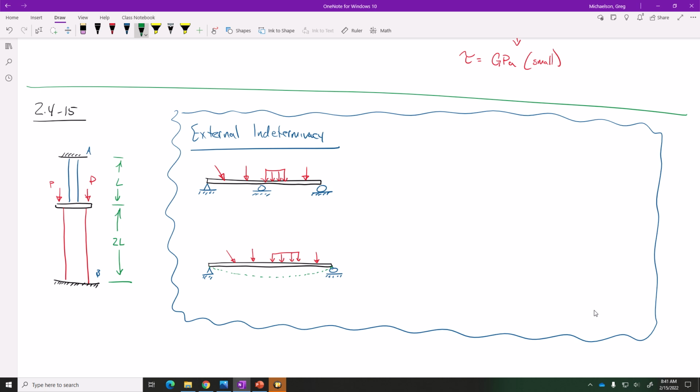Right here, where that roller is, we're going to get a deflection. Let's name these. Let's call this A, B, C. We are going to get some deflection at B. Let's make up a number. Let's say it's 2 inches. It doesn't matter. Let's just say it's 2 inches. Now I'm going to do a separate analysis. A separate analysis is going to be this beam.